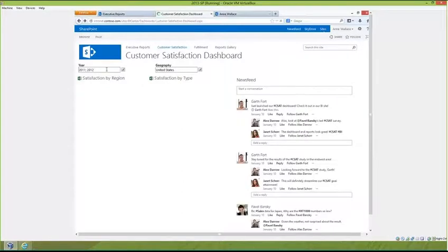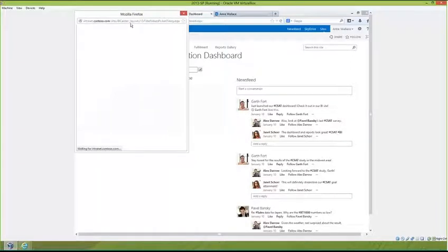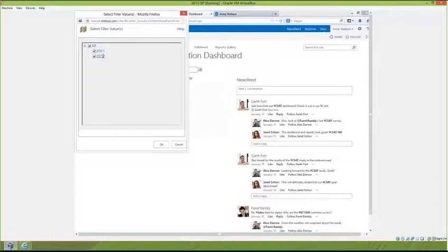You see these two controls on the top, the year and the geography. These are actually SharePoint controls, and they're data filter controls. I've added these two controls on the page and then connected them to the Excel spreadsheet. Because I've connected the two web parts, it retrieves the years in the data, looking at what years are being displayed. In this case, data from 2011 and 2012.